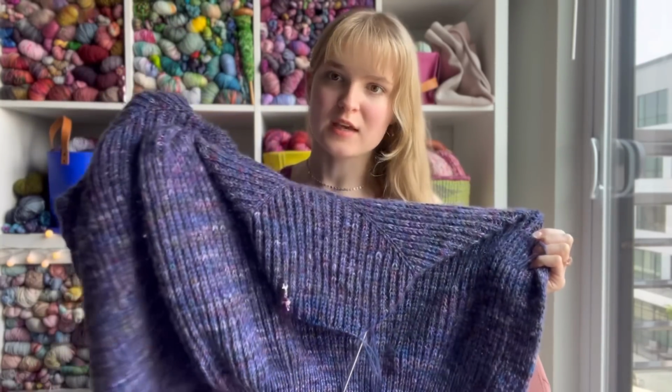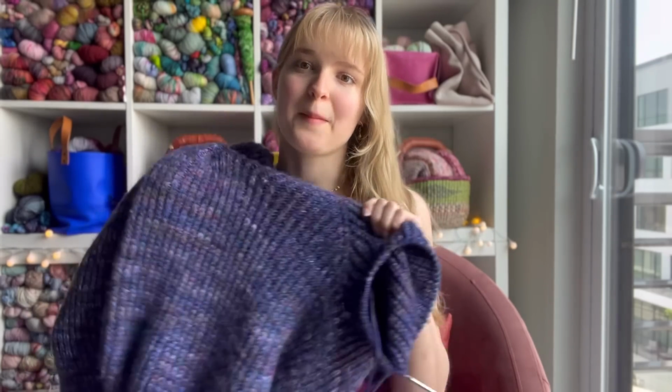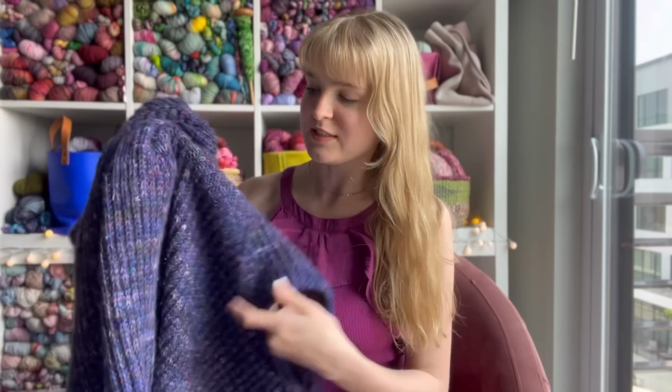But this colorway, I've gotten several messages about it because on the listing photo it's a very blue color, but some of you are concerned because on me, it looks a little bit more like lavender. I would say that I'm also wearing purple, so the screen makes it a little bit more purple than it is in real life.